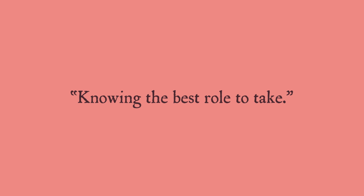There are many dynamics that can occur between people, both one-on-one and in groups. In these interactions, you can choose which role you want to take. If the other person is bursting with energy and enthusiasm and clearly has a story they want to tell, then take the role of listener.